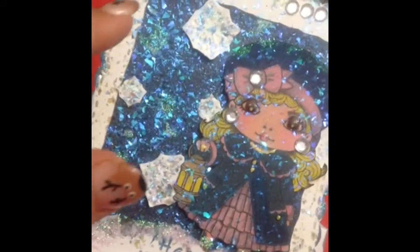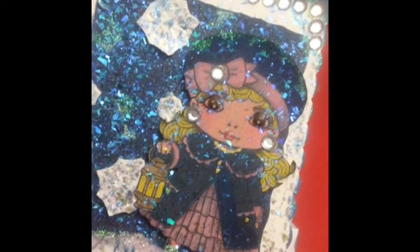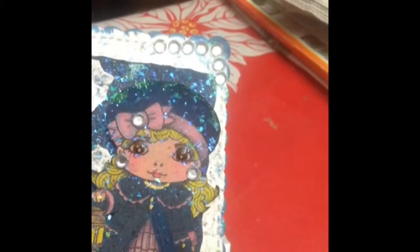And I made this actually flat because I wanted her to look like she's in front of the snow. And then I gemmed around the edges. This is a die cut piece from one of my Spellbinder dies. You guys probably already know what it is. I don't recall.